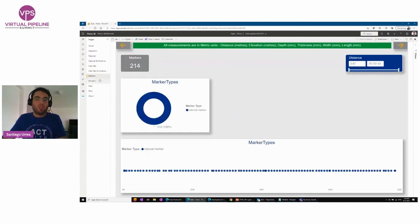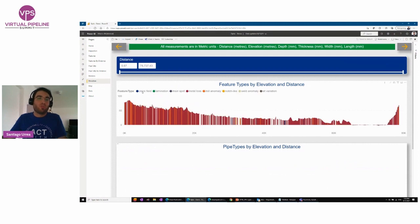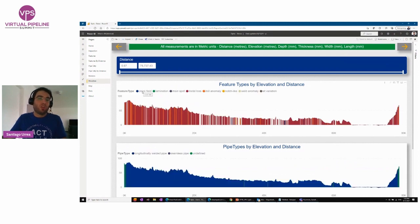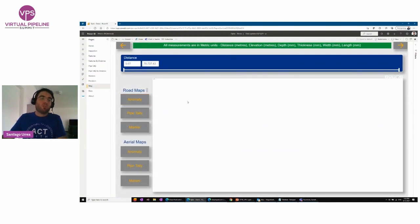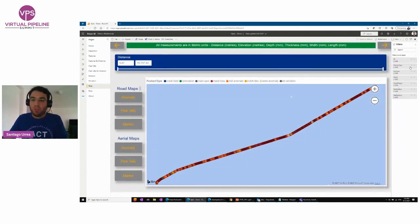Something that we can do as well is elevation charts. So if you're running an INS, a GPS survey, we can plot this information pretty quickly. Map. Sometimes we don't want to wait for GIS integrations. We just want to know where the metal losses are. So we can select, okay, where are the metal losses?